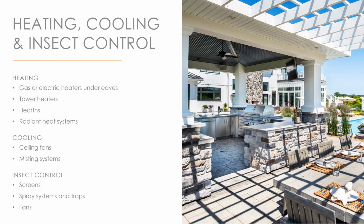Heating, keeping people comfortable, you can use gas or electric heaters under the eaves of the house, underneath the roof. This is a non-combustible roof structure here. It's a great way to add heat. They can be gas or electric, as I mentioned. They can be tower heaters. You can add a hearth or a fire feature that is also used for comfort. And the ultimate luxury in my mind is a radiant heating system where we're going to run heating underneath the patio and underneath the countertop, especially if you use this in conjunction with an overhead structure to trap the heat.